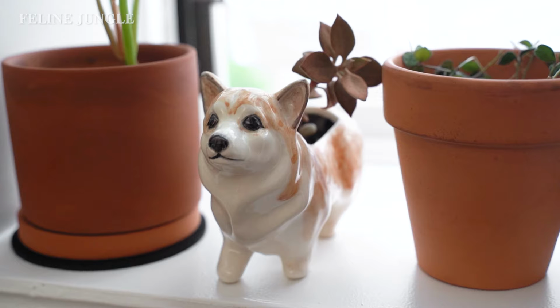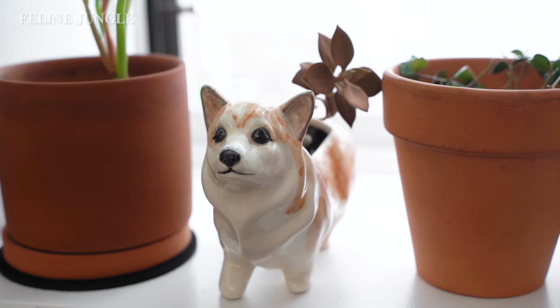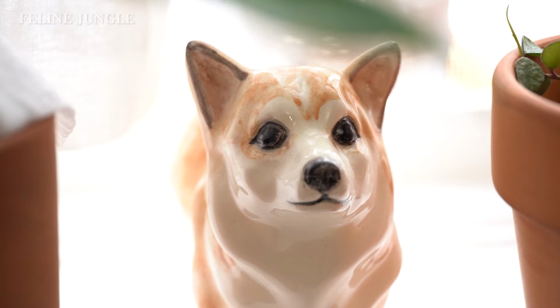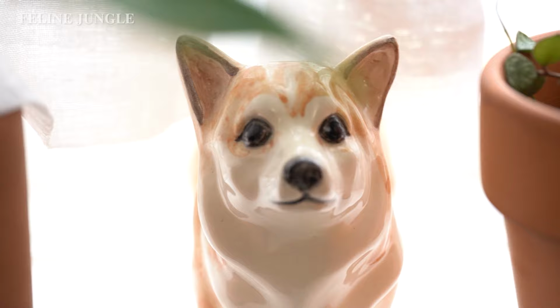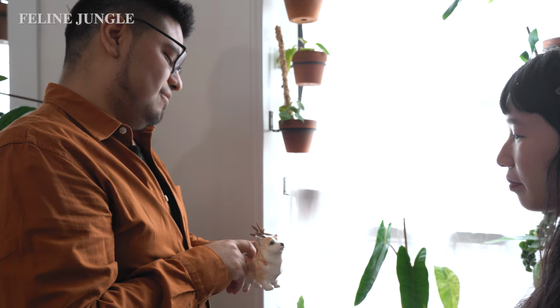So this is, I think we bought this planter from a ceramic shop in Mexico. They have a lot of really cute planters. And we tried to order from them again, but they were just like, no, we don't ship there anymore. Oh, they don't ship internationally? No. What a shame. This is such a cute planter.